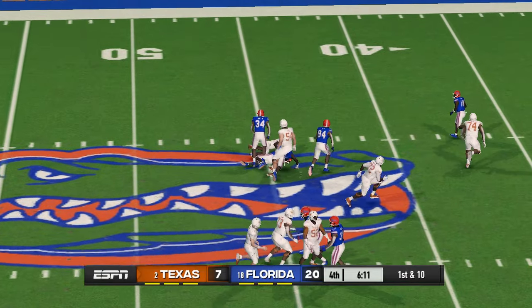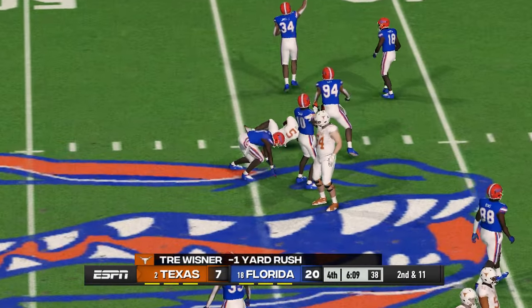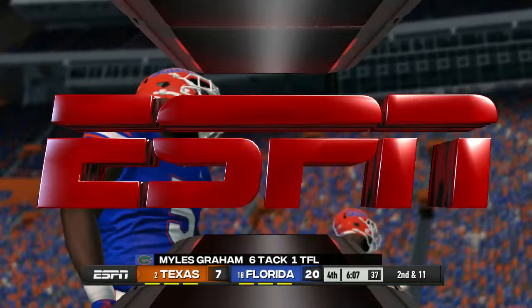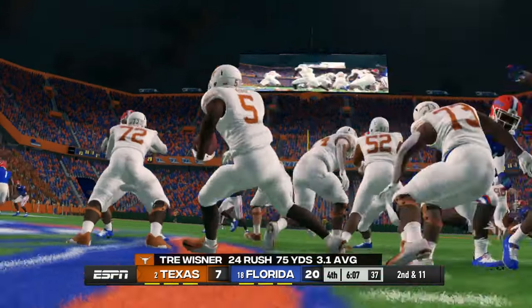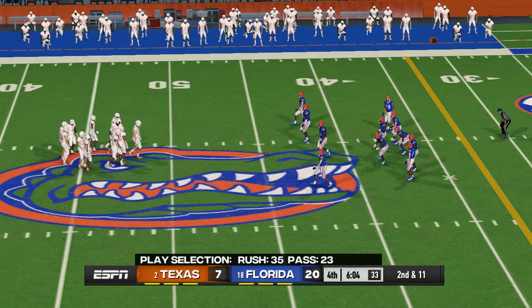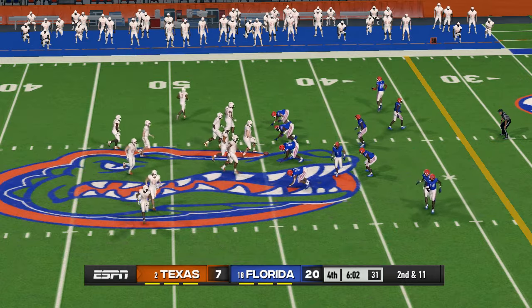They hand it off. They'll drop him for a loss. And that play was snuffed out from the get-go. You're right. It's a delayed handoff to the tailback, and the defense wasn't fooled at all there. From the 45-yard line, it's second down.